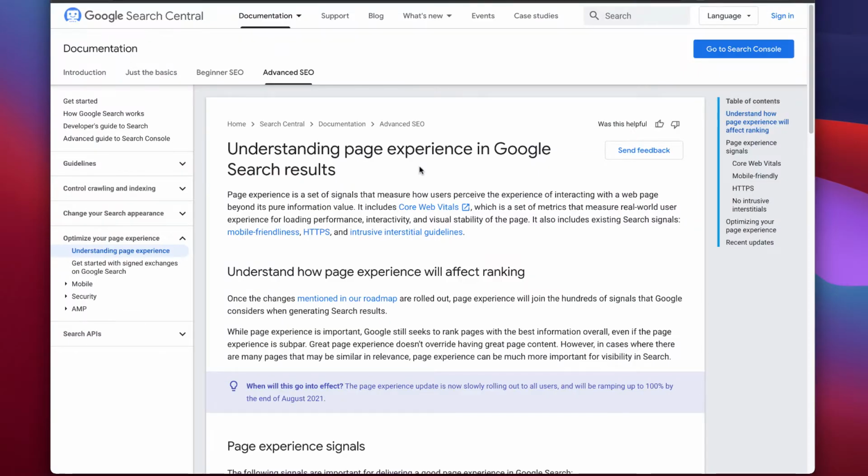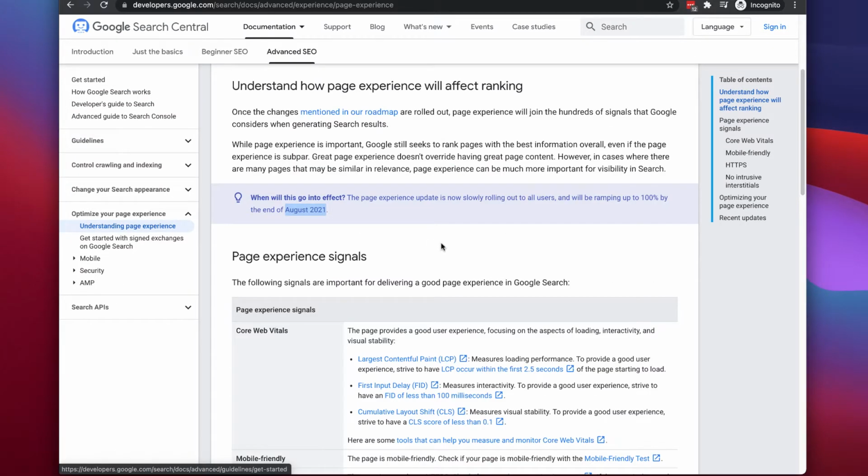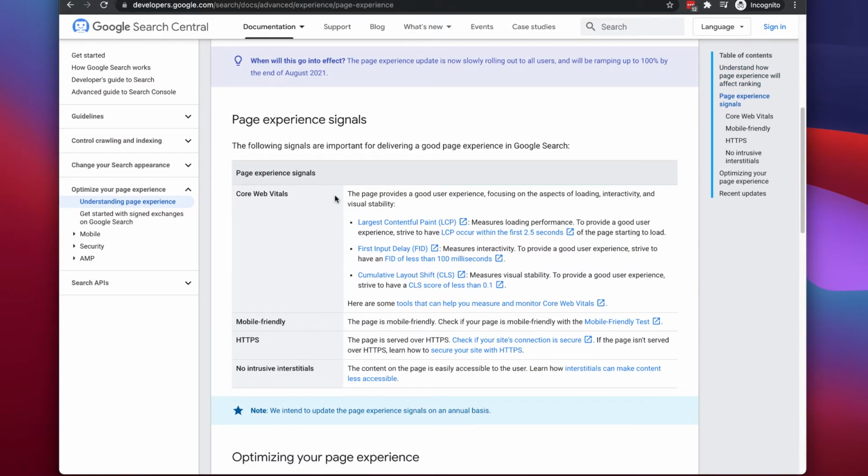So let's begin. First, let's start with what Google says, and this is taken directly from Google's official Search Central website. In August of 2021, Google is implementing what is known as the Page Experience Update, which takes the following signals into a higher priority. These include your core web vitals, being mobile friendly, having HTTPS, which is the secure icon right here, and no intrusive interstitials, which generally relates to pop-ups blocking content and making it harder for your visitors to get to what they want to read.